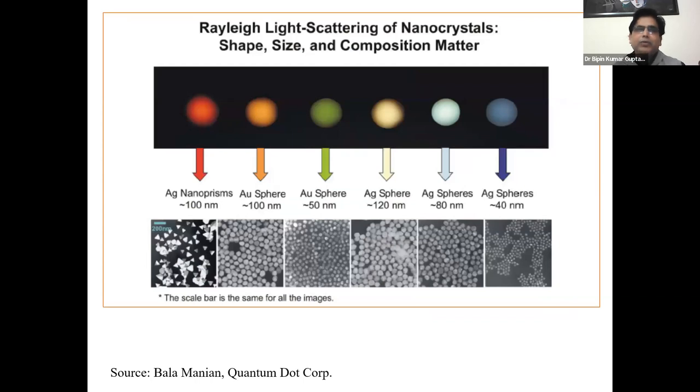Another example I can give you is the scattering of light. If you change the silver nanoparticle size, look at this picture carefully. If the particle size is bigger, then scattering is high. If the particle size is lower, then scattering is low. That's why, if you see the image carefully, the lower particle size has a sharp edge, but the higher particle size is blurred because of more scattering.